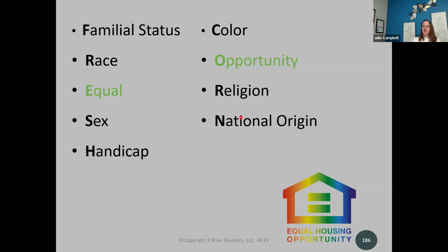And remember, the other big picture of fair housing says that everybody should have the right to live wherever they want, as long as it's within their financial means. So screening tenants, verifying their income, verifying their employment is absolutely allowed. But just always remember, what you do for one, you do for all.